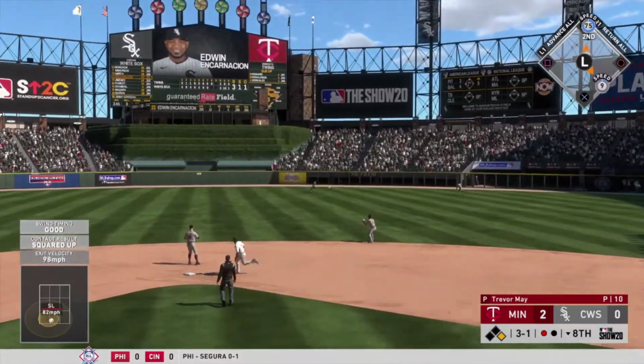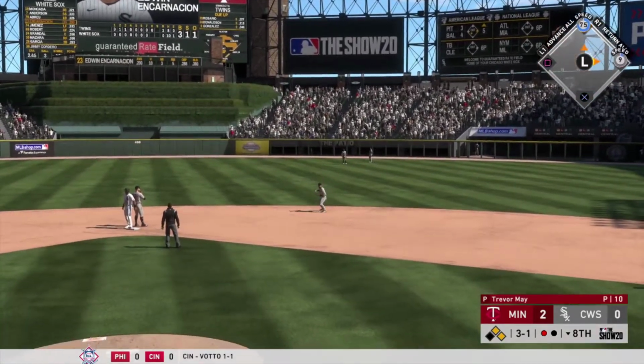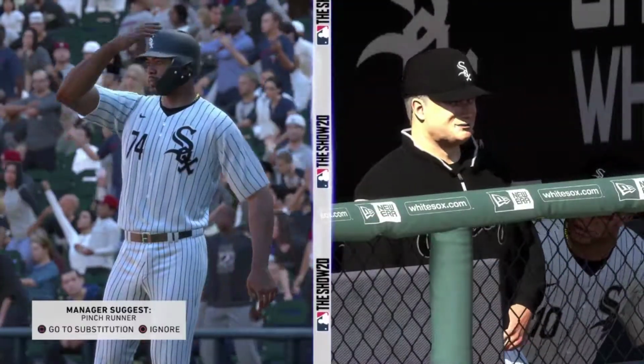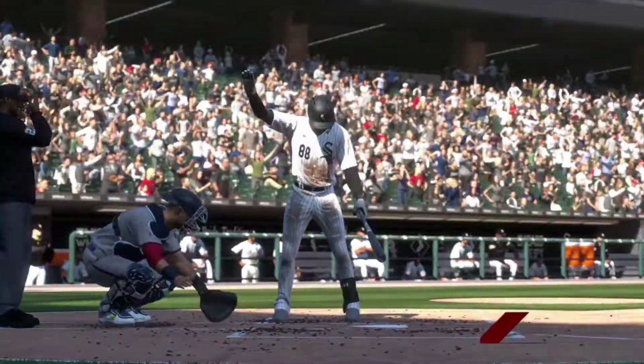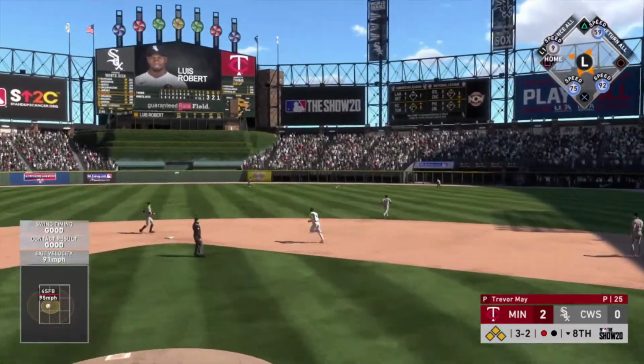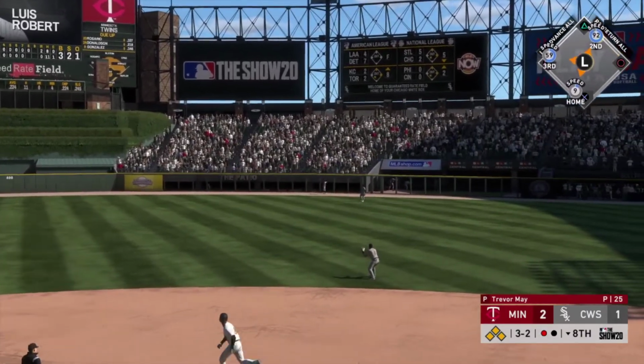Line hard toward right center. And that'll get down for a base hit. He loses him on ball 4. Oh, now a line drive. This is going to get down. A potential game changer in the making. 1 run is scored.